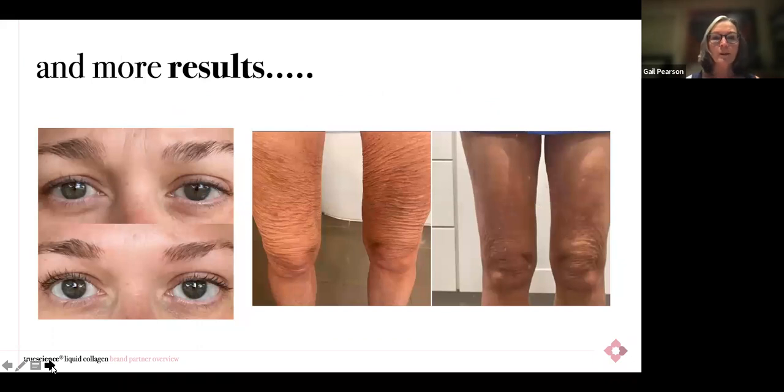I was talking before about collagen being in other organs of the body. Let's have a look on the left. You can see the eyes brighter, shinier. They're the same lighting, and this is just a person within 2 weeks.